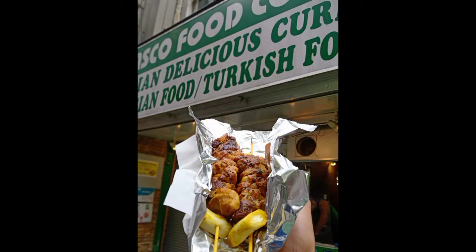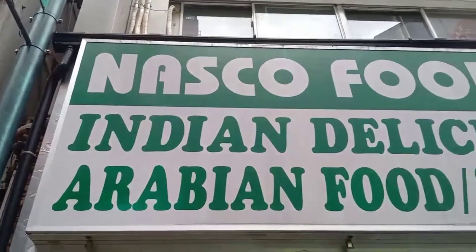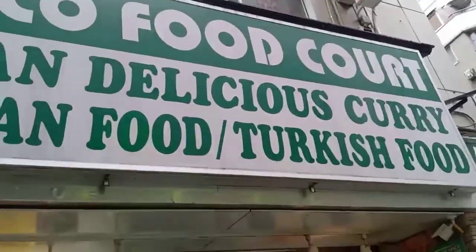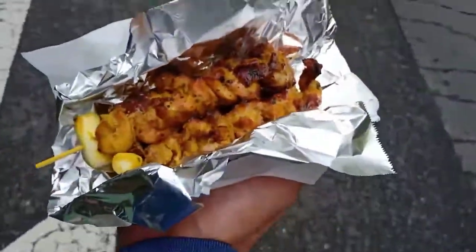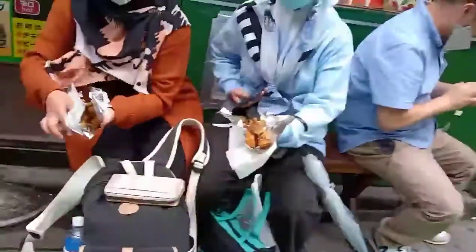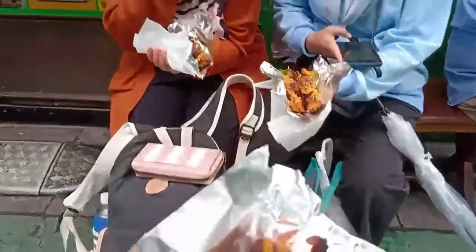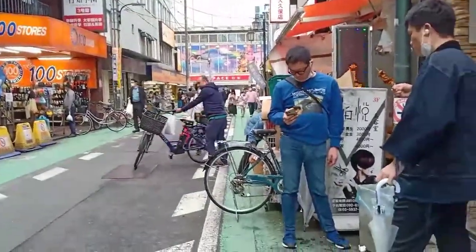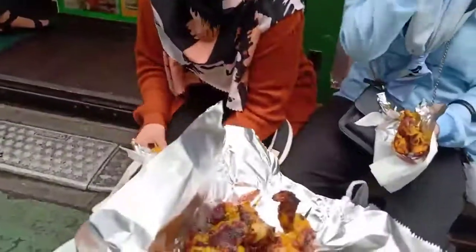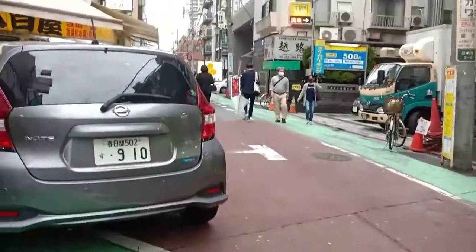And then you will find this very delicious Turkish food, halal food that you can find here. And you can just hang out here for a while. Okay, food. This is satay ayam, but made of Turkish spices. So this is made by a Turkish chef, but this is so delicious. You can just try one.